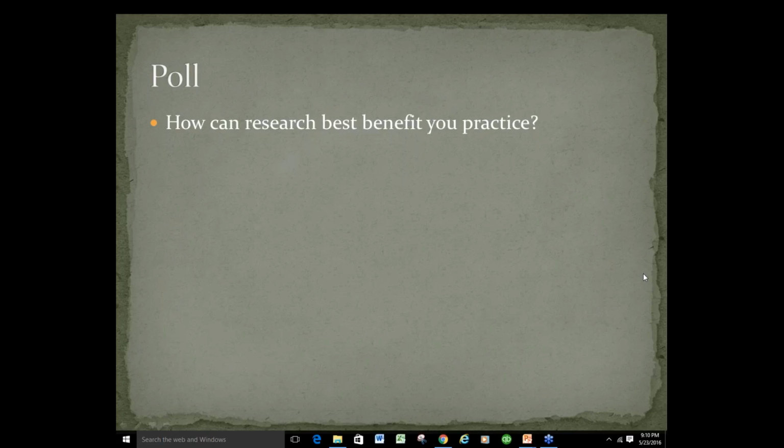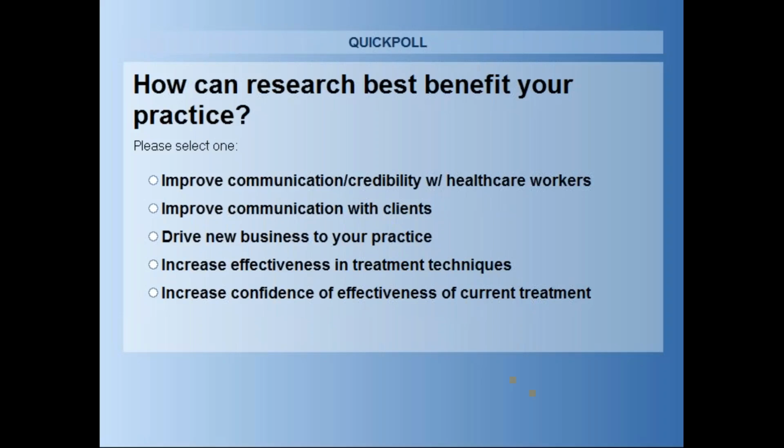So in other words, if you've never experienced research, I want you to just think, well, how could it benefit me? So let's see how good of a lecture I am from my few slides. So I just put the poll up, and go ahead, you guys start clicking. Do you guys see it? It should have five different possible answers.